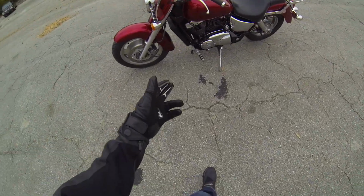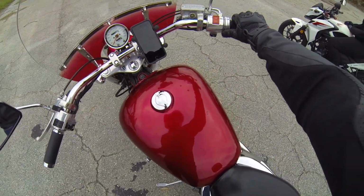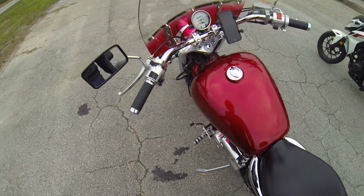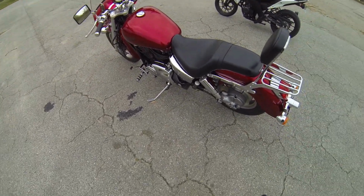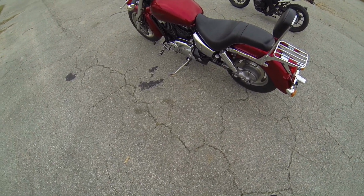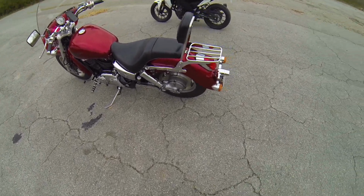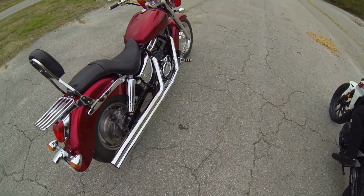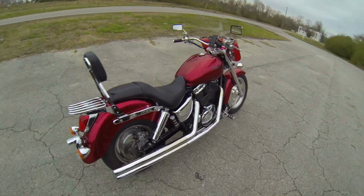It already had a radiator guard installed and a throttle lock thing for cruise, which is really cool, nice. That's my cell phone holder I got on there, my RAM mount. Shaft driven, which is awesome, low maintenance. It's got a lot of torque. It gets up pretty quick actually. I just got it registered, so we're good on that. And without further ado, let's get to riding.